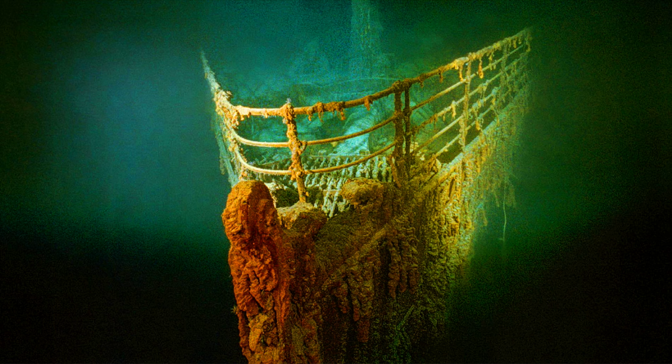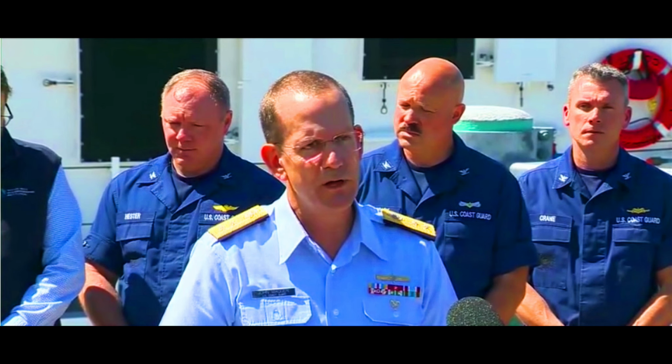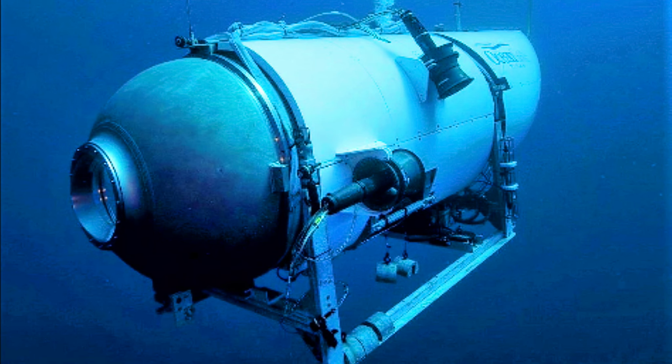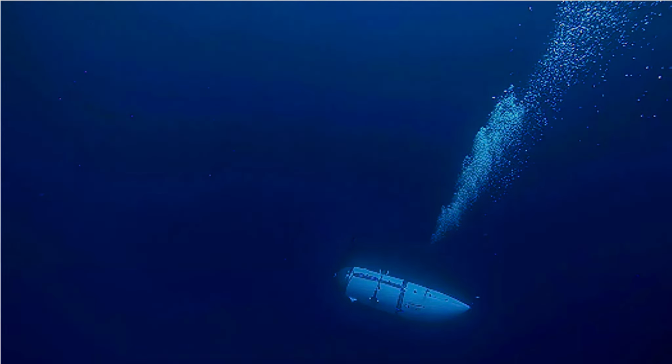In fact, it would be approximately 1,600 feet away from the bow section of the RMS Titanic. The debris field would match the materials that would have been found from the Titan submersible. In official releases from the U.S. Coast Guard, the fate of the Titan had been a malfunction leading to an implosion of the vessel.